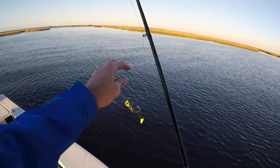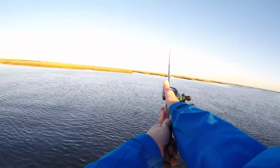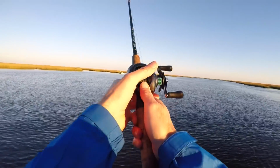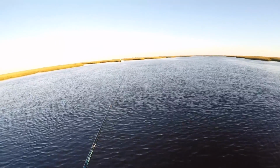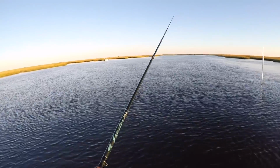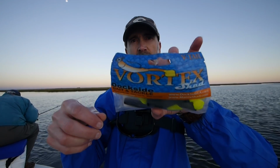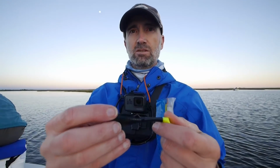I just don't usually fish with that heavy of a jig head unless it's really deep or really strong current, and it's neither of those today. But I'm not going to get off of this one because it's working. Yeah, I think Dockside calls this black one a Spartacus. This is actually their Vortex shad, not the Matrix shad.